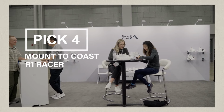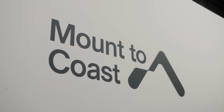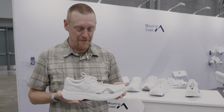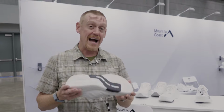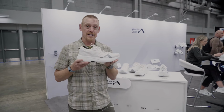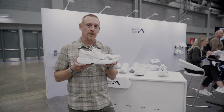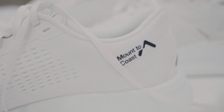So this is a new brand here at TRE 2023, Mount to Coast. Based in Guangzhou, China, it has access to material science that other companies should be jealous of. What's unique about this, the R1, is that it is meant to be a track ultra specific running shoe. Never heard of that in my life. So they are going straight to very niche, very specific products, of which there'll be 3 at launch in April of 2024. Something to keep your eye on. Look for Mount to Coast for more ultra running specific products.